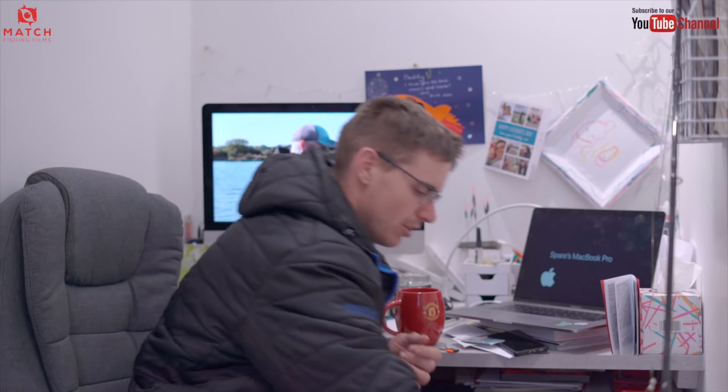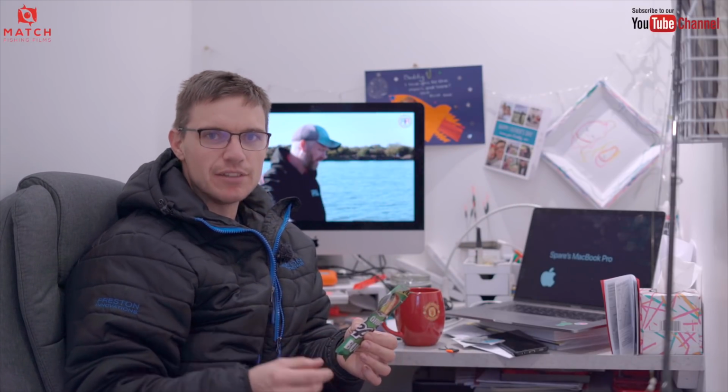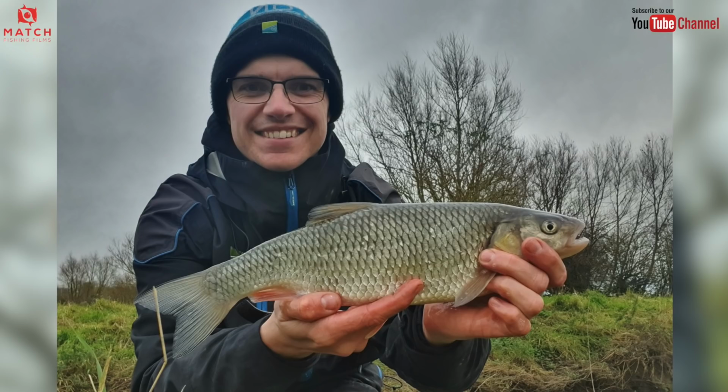If the river's carrying colour, any colour whatsoever, and you think the visibility is too low, then a nice stinky piece of pepperami. Rob gave me this, he buys it for his kids. Wotton gave me this, and I caught some fish on this when the conditions were atrocious. The other weekend, the river was belting through, it was up, raging through, and a little 10mm piece of this was brilliant.